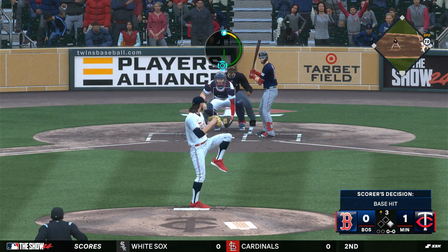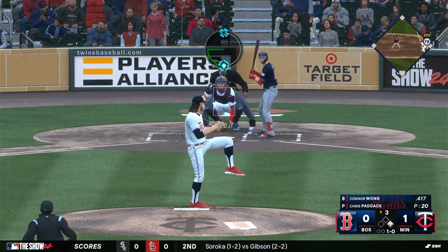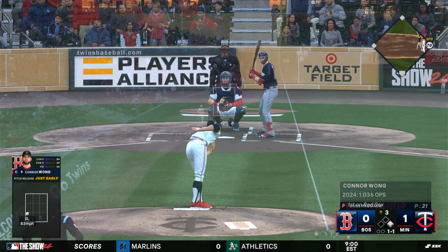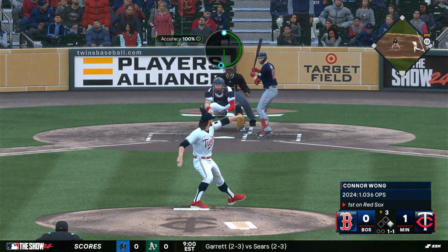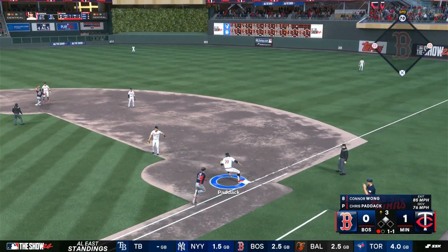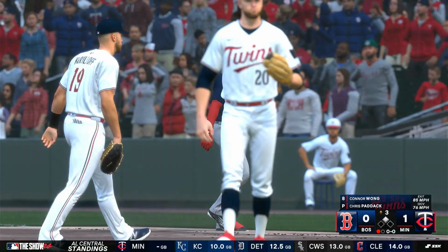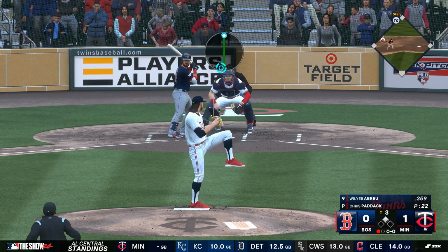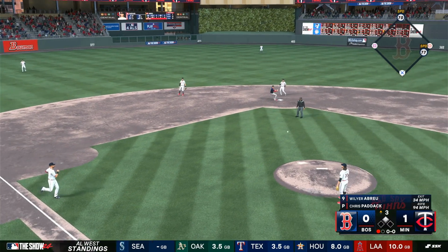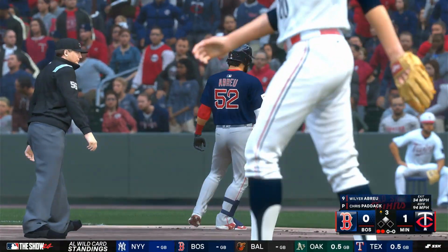Connor Wong up next for the Red Sox. And that skips in the dirt. Ground ball, left side, down the line, and it's foul. Bounce to the right side. Oh, can't pick it up cleanly, but the throw to first gets him easily, and that's the first down. So digging in, Wilyer Abreu. Swung on, broken back grounder to third. On the run, sends it over to first. On target, he got him. Nice play.